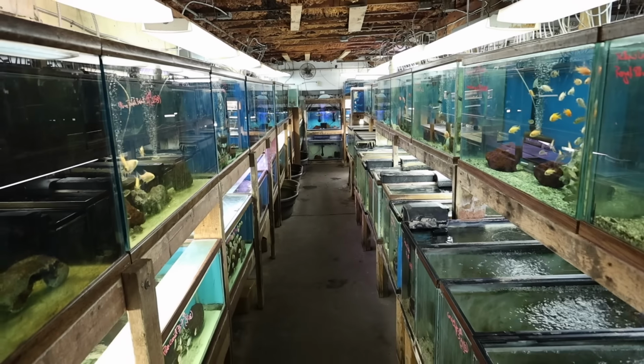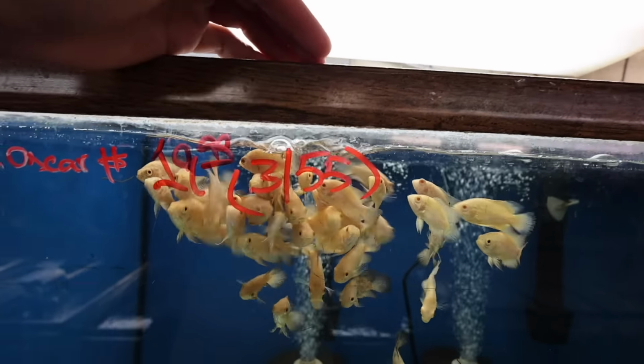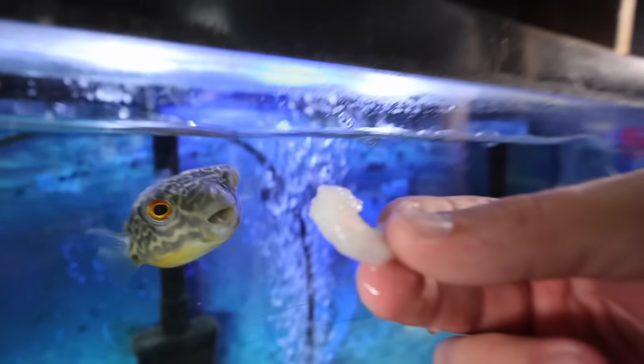Look at all these tanks, man. Oh, I'm in heaven. I'm in heaven. Oh, goodness. Look at the personality these Oscars have. It's incredible. These little roadfish are super sweet. Look what I got you, buddy. Oh my gosh, he's stoked.